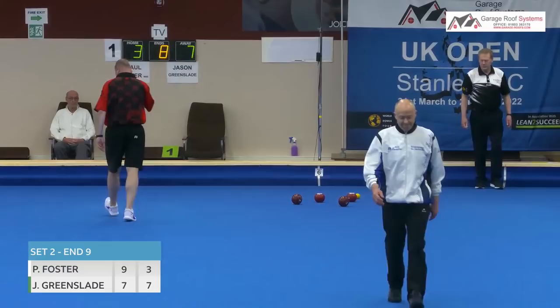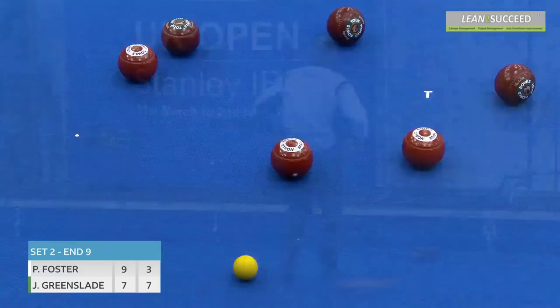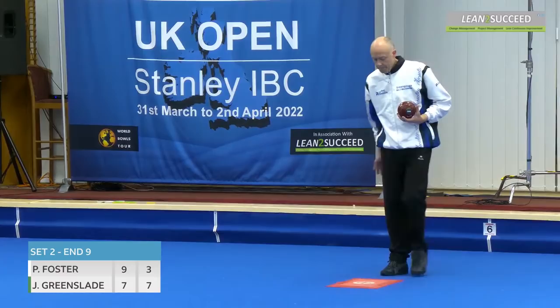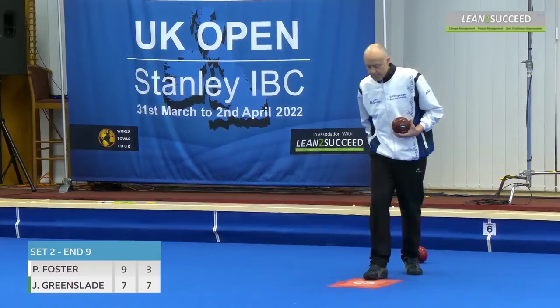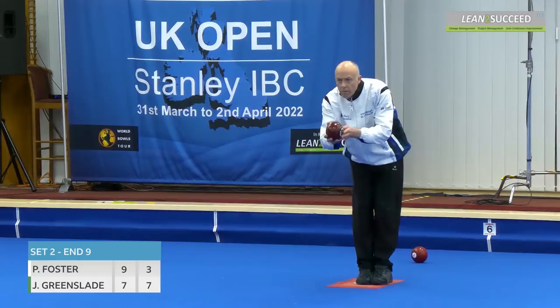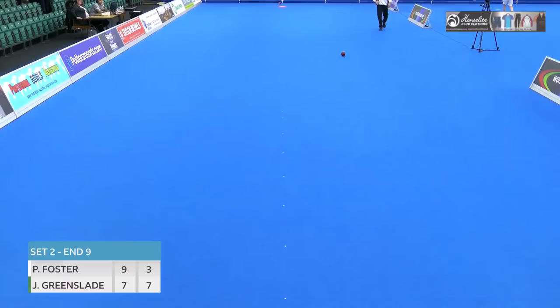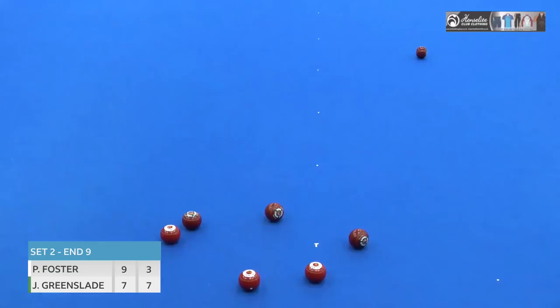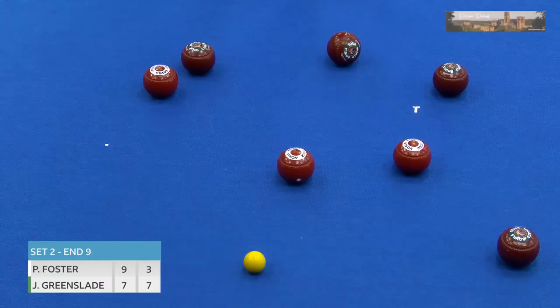Well, pressure back on now. Have to get this as close as he can. That's still going to give Paul Foster a chance to try and get to it. Going to try and tuck it out of sight. Needs to get past that, you know. Well, that ball is hit. That's the ball Paul Foster needs to land on now. If he can land on that with anything two yards or more, he should stay in for four, I think, Claire.